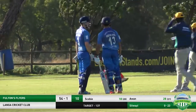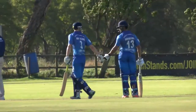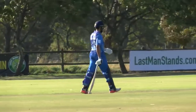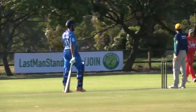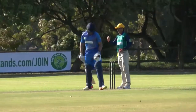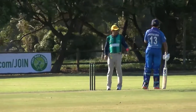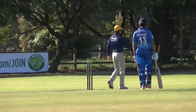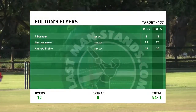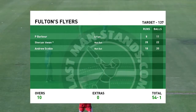So that's the end of 10 overs, halfway through the innings, and Fulton's Flyers are 54 for 1 wicket, and I seem to remember that Langa were much the same at the end of 10 overs. Wasn't too different, much the same. Well, they cashed in also when the bowling started to come up into the wind. Yes. Well, that's what Fulton Flyers need to do.